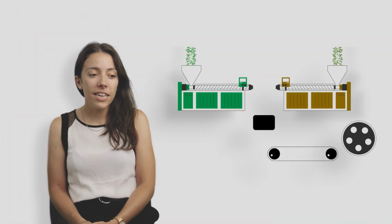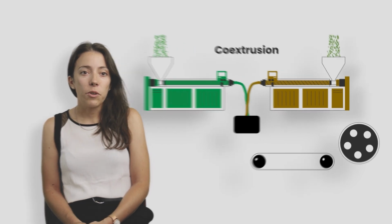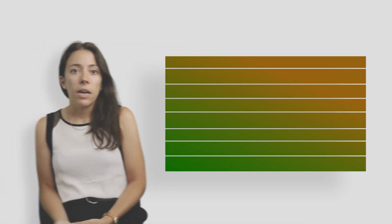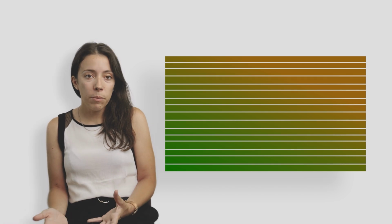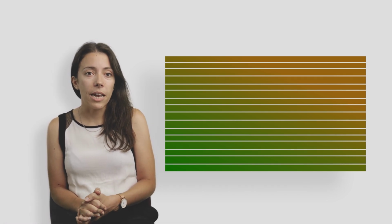The multi-nano pilot line is based on co-extrusion. So you are able to produce a film with thousands of layers of nano-range thicknesses. And the goal is to really obtain a film with a lot of layers thanks to the multiplying elements.